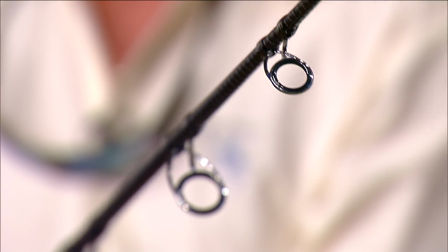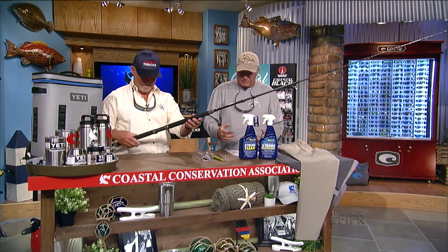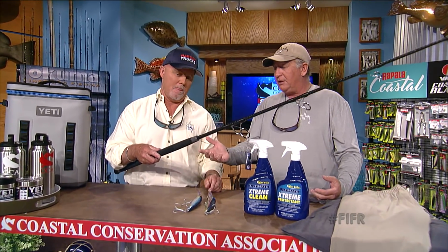EVA foam on the front and the back, the foregrip and the back. It's got Fuji guides, tangle-free K guides on here, and it comes with a 1-year warranty from Akuma Fishing. And they're incredibly inexpensive as well. Absolutely, for the rod that you get.